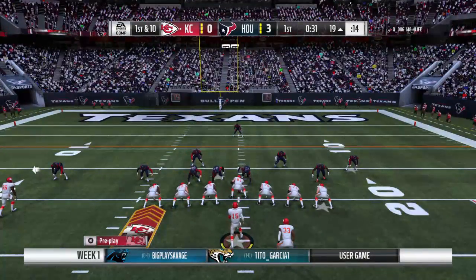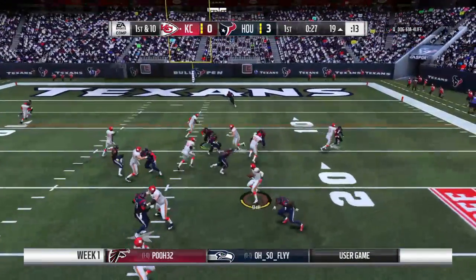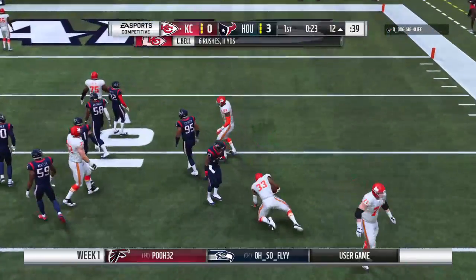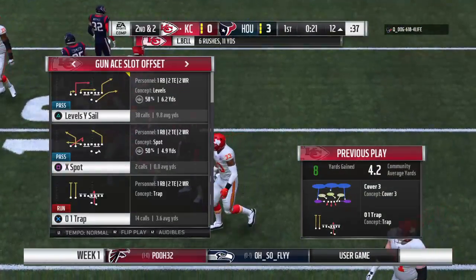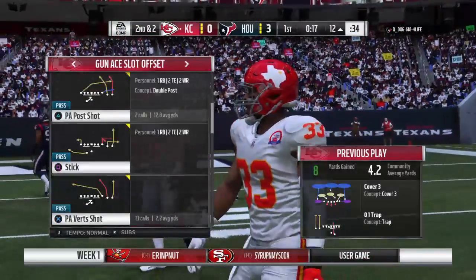Green 90. And they'll keep it on the ground with Bell. And he's going to push his way down to about the 12. Just what you want on a first down run. Call it 8 yards, and it's 2nd and 2.